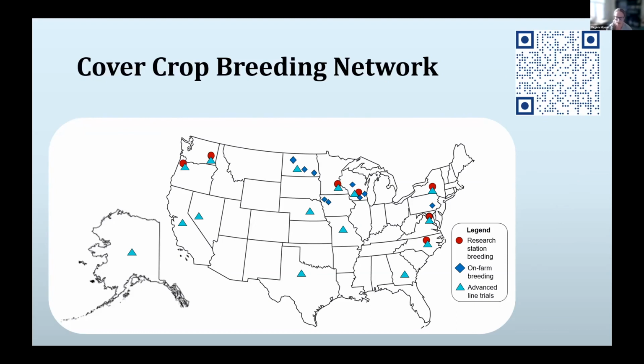This is a network of researchers at universities and at the USDA, both in ARS and NRCS, as well as farmer breeders and other stakeholders that are involved in some way or another in breeding and seed work in agronomy. The idea with this network is that we're improving multiple different species to be better adapted to the needs of farmers across the country, and we're doing breeding on research stations, on farms, and also testing these varieties that we're developing at a wide range of sites across the US.